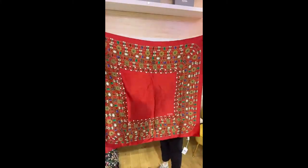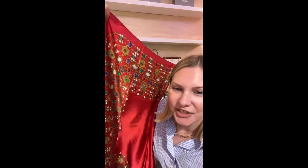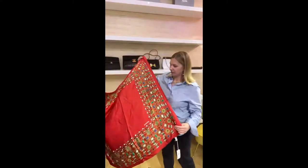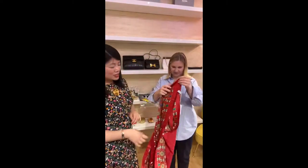So, the price of this beautiful scarf is £335, which is $411, and it's available right here. Beautiful red color of the scarf.